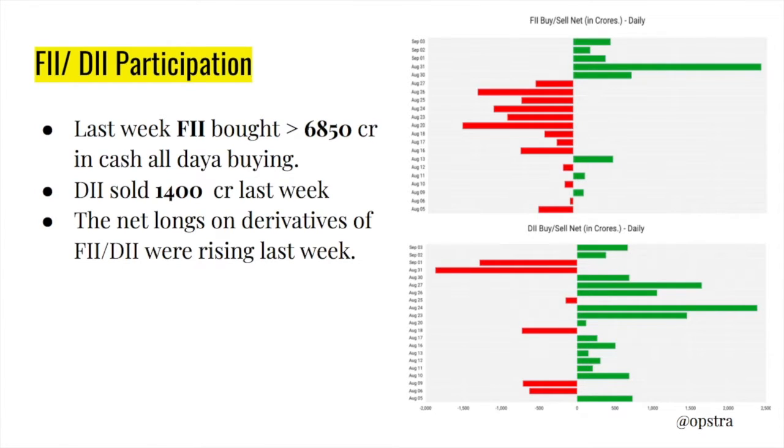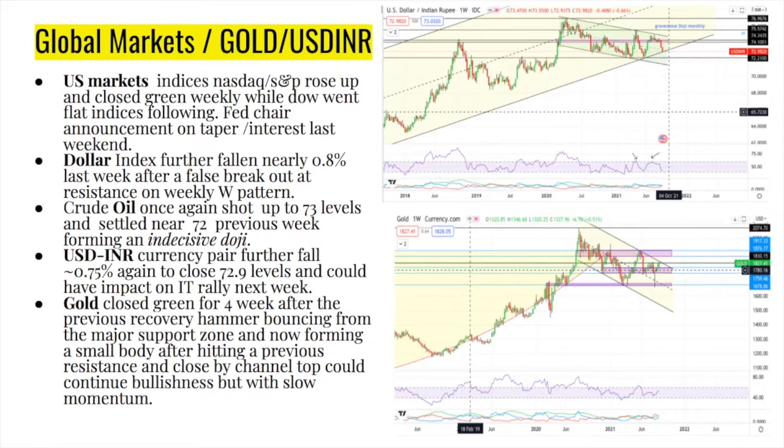Now, institutional participation is interesting. 6,850 crores of mega buying has happened from the FIIs last week, but 1,400 crores of DII selling happened. That is natural, they've been booking profit because they were supporting and buying in previous weeks. Net longs on the derivative side for FIIs were also rising last week. So that is positive, as FIIs are buying heavily.